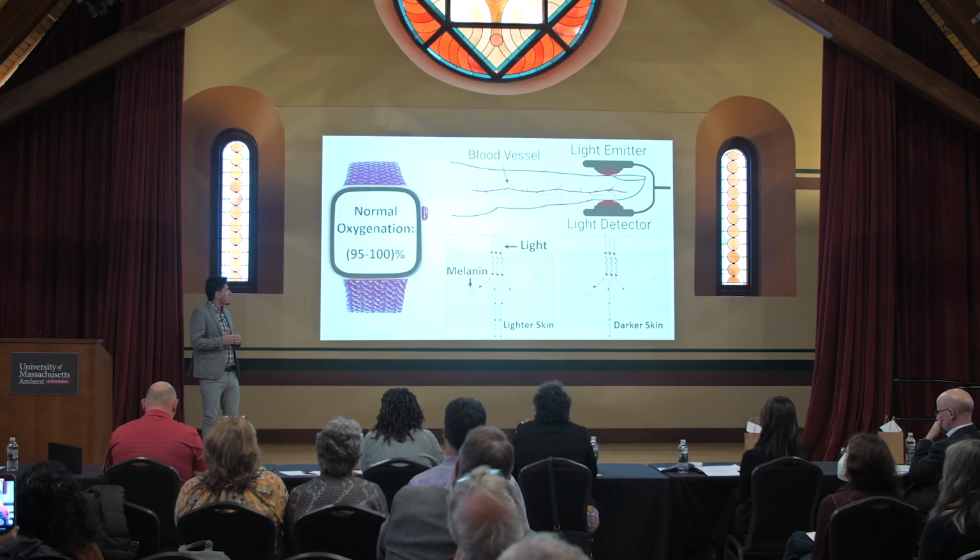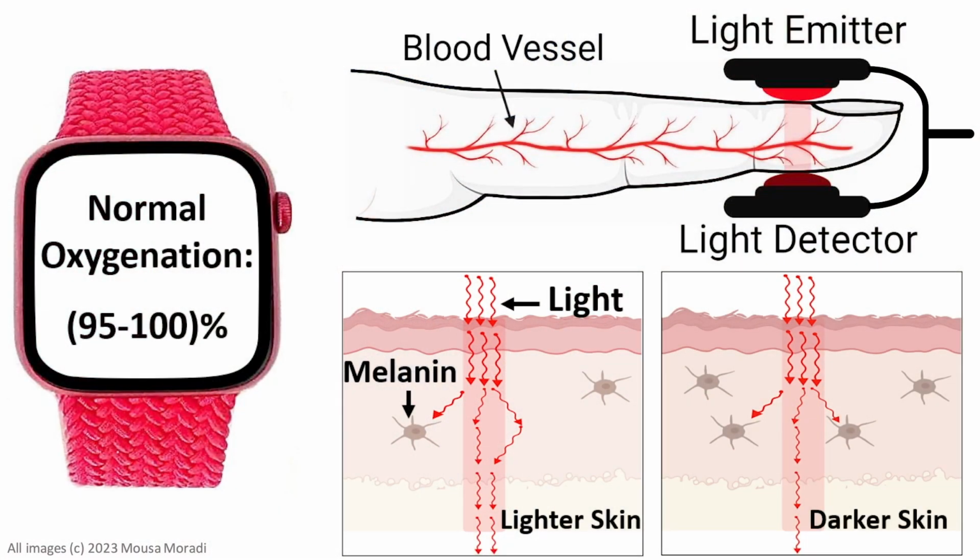skin tones. To address this issue, in my PhD research, our goal is to standardize commercial pulse oximetry measurements by taking the effect of different skin colors into account. For our study design, using computers, we are modeling a human index finger and a clip-shaped pulse oximeter, which consists of a light emitter on the top and a light detector on the bottom. Then we can explore the relationship between pulse oximetry readings and different concentrations of melanin.